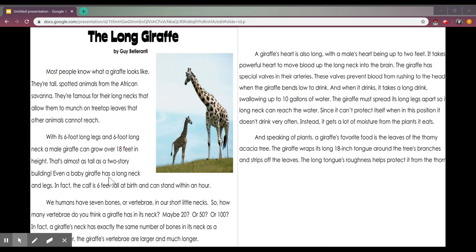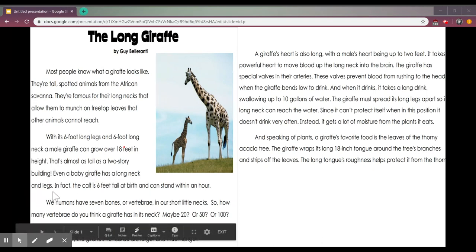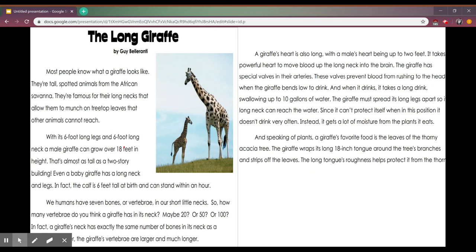Even a baby giraffe has a long neck and legs. In fact, a calf is 6 feet tall at birth and can stand within an hour. We humans have 7 bones or vertebrae in our short little necks. So how many vertebrae do you think a giraffe has in its neck? Maybe 20 or 50 or 100?